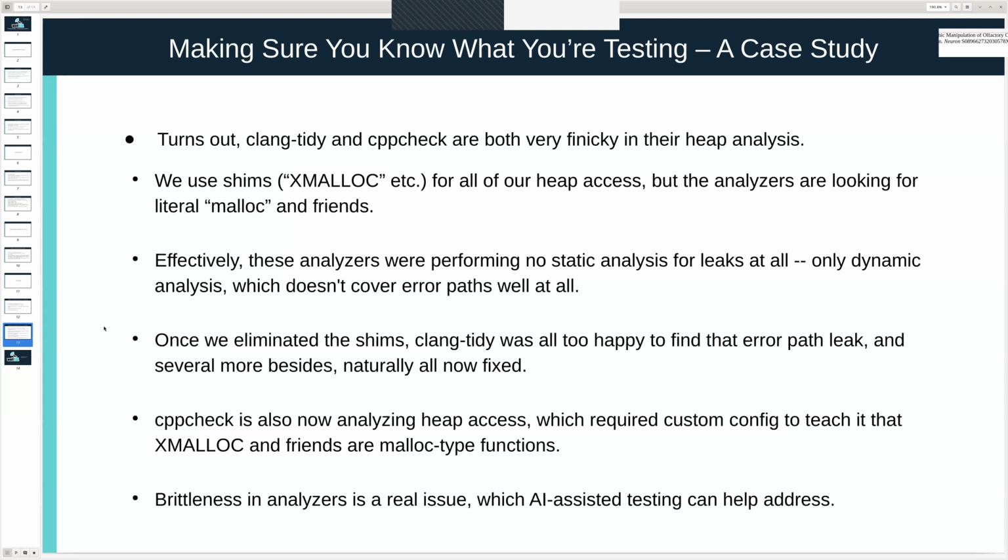But it's just an important lesson that with conventional static analysis, and to a lesser degree dynamic analysis, the configurations and the coverage are very brittle, and it's very easy to think you have a category of defect covered, but you don't actually have it covered.